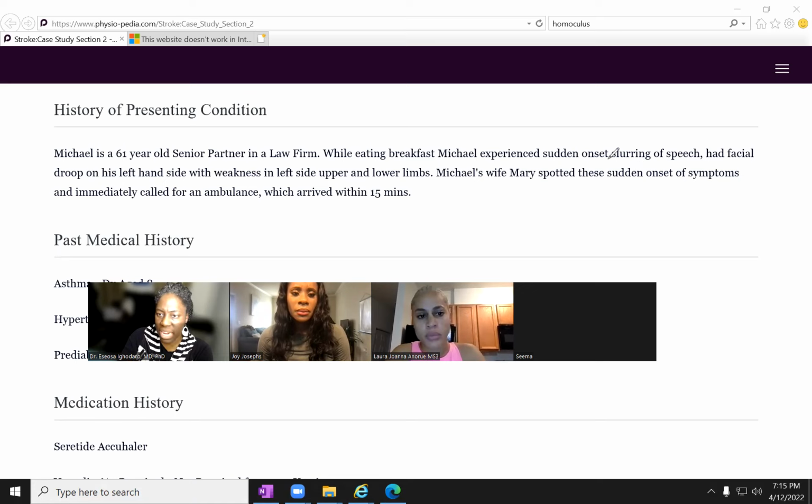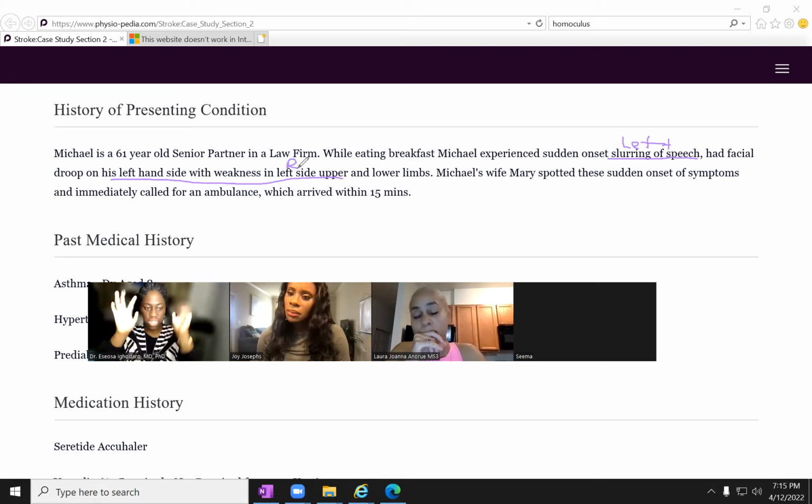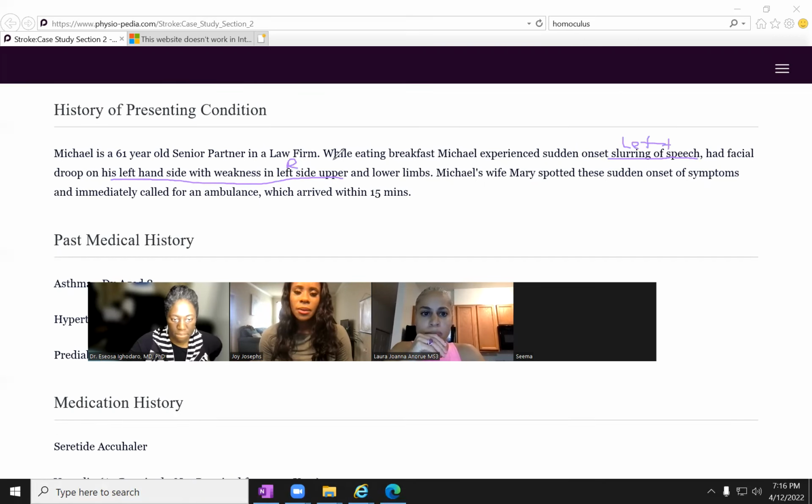So let's say he is right-handed and then he has slurring of the speech. So that's the left hemisphere. And then we've localized these other two to the right. So maybe he's just showering clots at different parts of the brain, and that's why we're seeing bilateral infarcts or symptoms, right? Yeah.